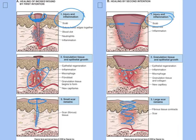So fibroblasts get laid down, they're laying down collagen, and then you have the scar tissue. And what you want to keep in mind is that scar tissue, although it does cover the wound and does heal the wound so you don't have it open and vulnerable to infection, scar tissue is not as strong as the original epithelial tissue was.